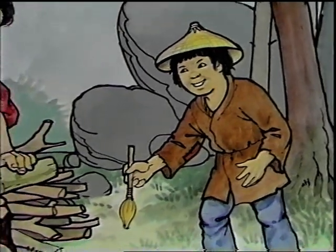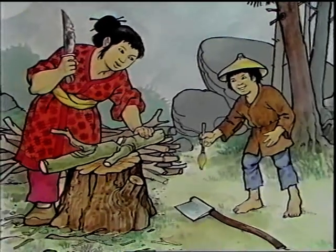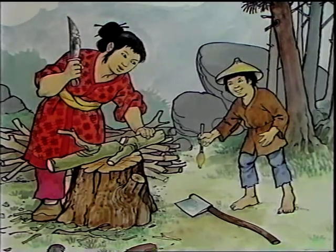He watched a woman cutting wood. "You need an axe," he said. "If you had an axe, you could cut wood quickly." So he drew an axe, and it changed into a real axe.